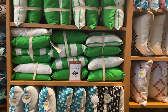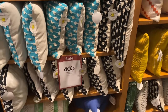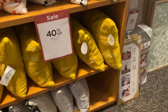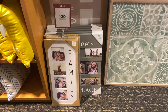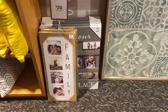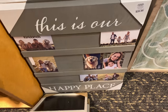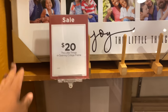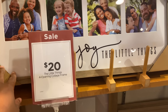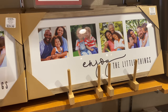All right, Peach Patch, they also have these outdoor pillows, sets of two. And these are 40% off, more outdoor pillows. I like this frame. It's a family opening collage frame. It is $29.99 normally, but it's on sale for just $20. This is cute. It says, this is our happy place. Here's another style of a four opening collage frame. This one is also on sale for just $20, normally $29.99. It says, enjoy the little things.